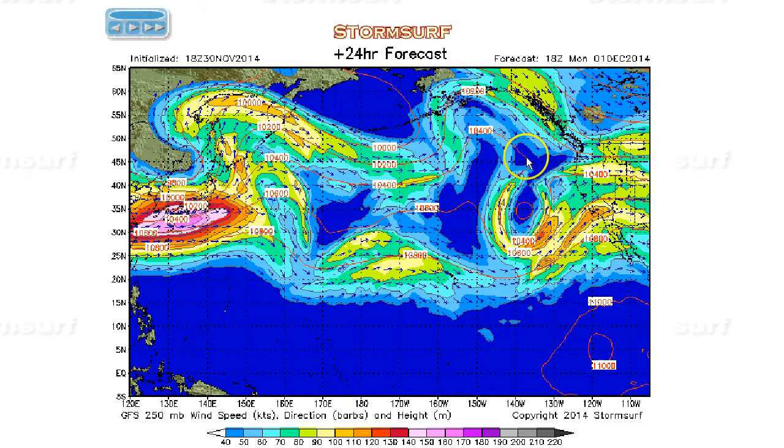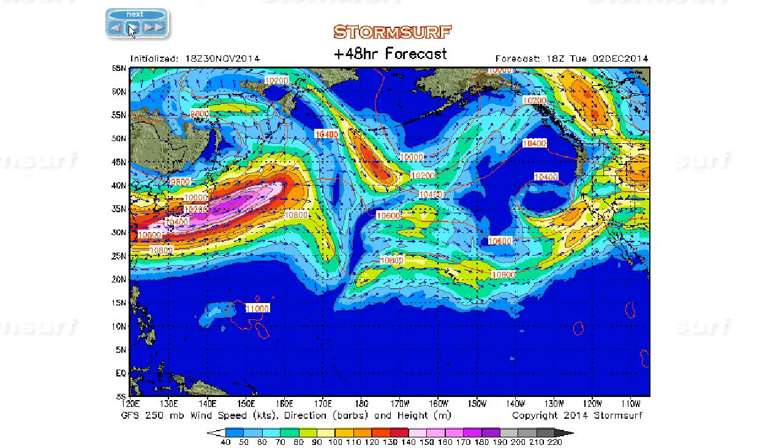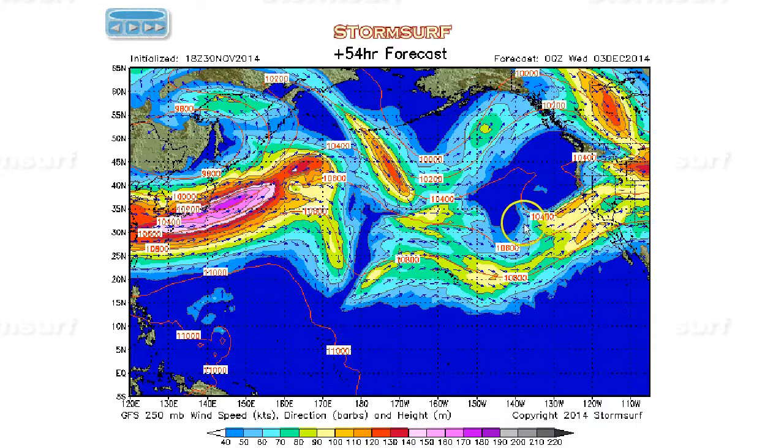The low here sort of gets cut off into Monday, but is still hanging on, basically not doing a whole lot. There's not a lot of wind energy in there supporting it, and it starts moving inland by Tuesday night into Wednesday. But of most interest, notice this. 170, almost 170 knot winds here, starting to develop off Japan.